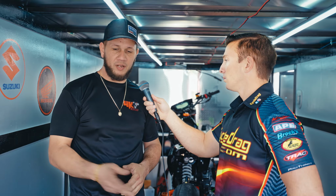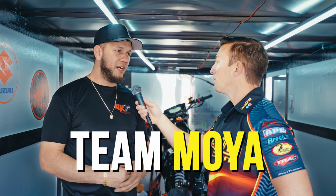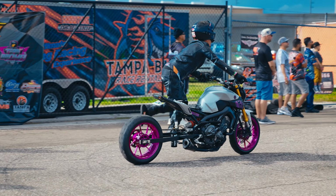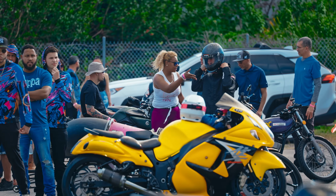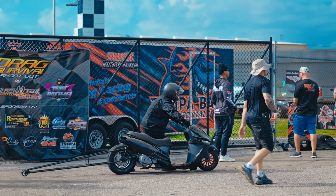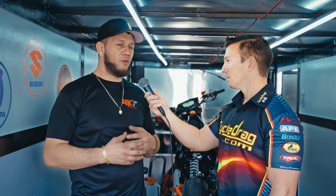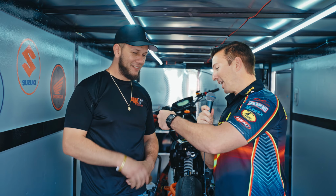Basically it's a team. It's three of us. We have the other two guys out there, Black Tux Motorsports and Team Moya and 4K Cycles. Tell me a little bit about this group and how they came together like this. So, it was an idea that we had to do the event. Our tradition in Puerto Rico, it's real big. We are real big into racing. Basically, we get a lawnmower and we make it fast. We want everything to be fast. I love it, man. Thanks for what you do.